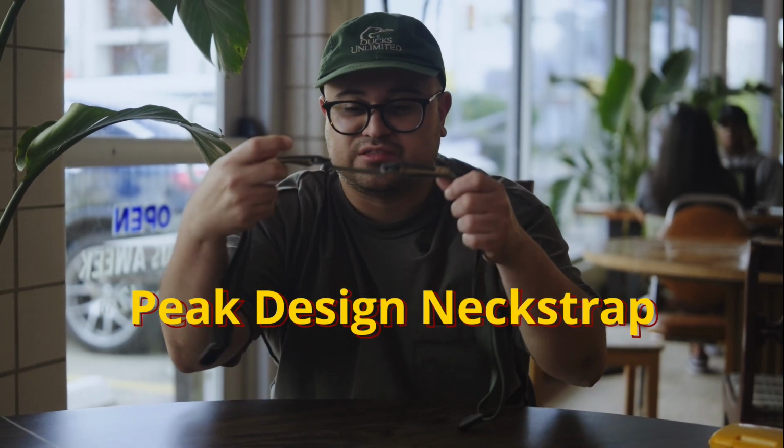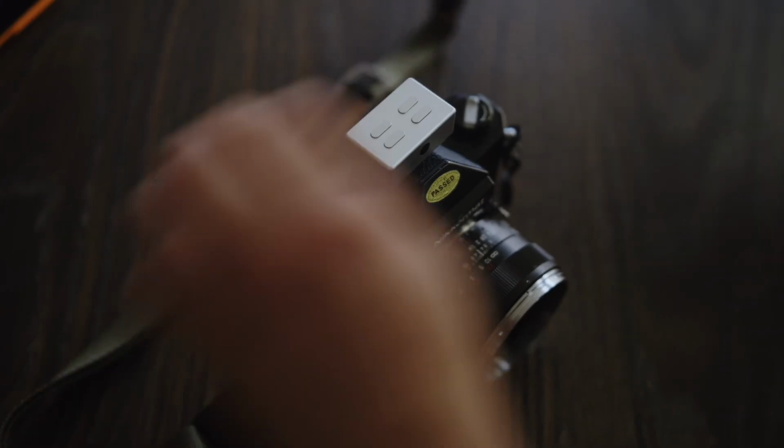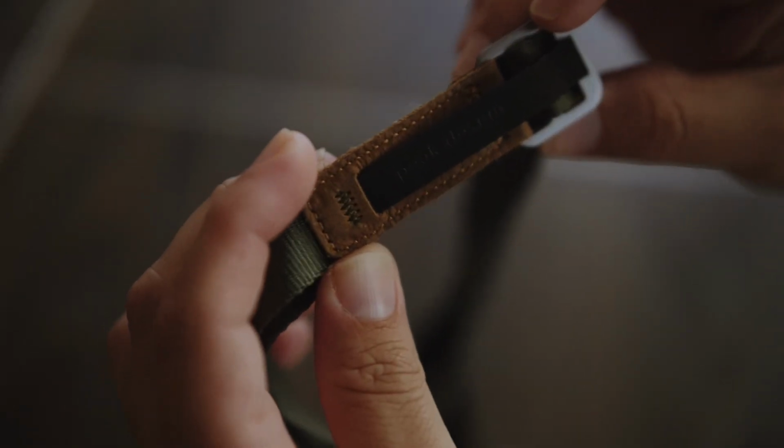And one of my other favorite accessories is the Peak Design strap. I have these in different sizes actually. This one, I do like the smaller one. These look more compact with my film cameras, because film cameras are more compact compared to DSLRs or some of the mirrorless cameras.